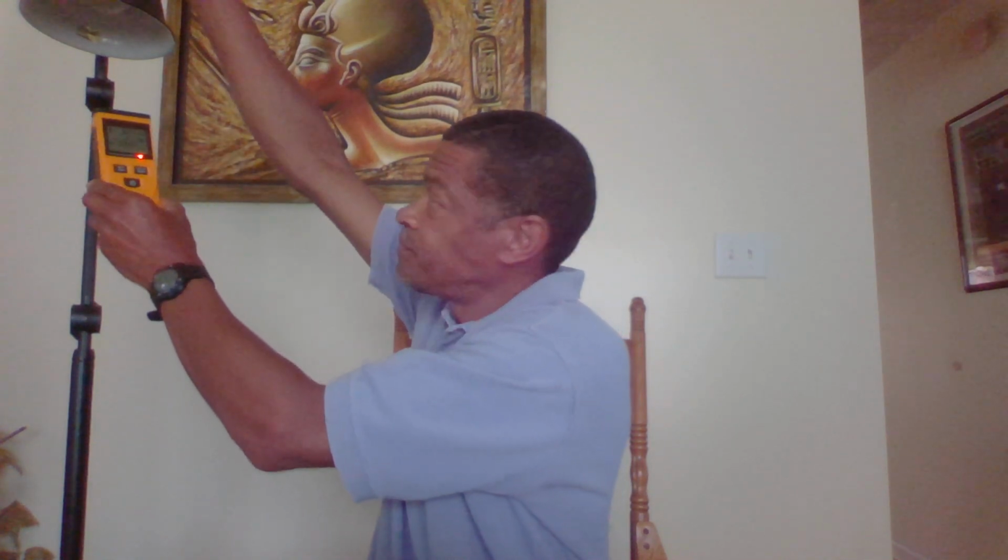So now, if I turn this on, it changes to about 167 volts per meter. So the lamp itself is generating energy. Put it close to it. Further I move away from it, it goes away. But that light itself is emitting energy.